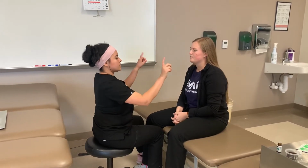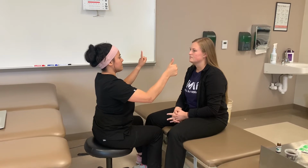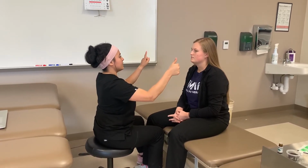Okay. So I'm going to have these two fingers. I'm actually going to have a thumb, finger, and I'm just going to have you look at my thumb, finger, thumb, finger, thumb, finger. Good. Looking for spots.